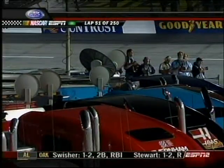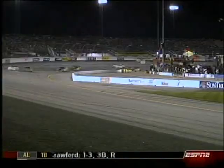We're going to step aside for just a few moments. We've had a bit of action here. 3 cautions so far. We're under green on lap 52.